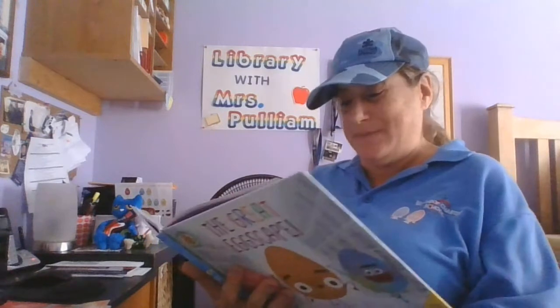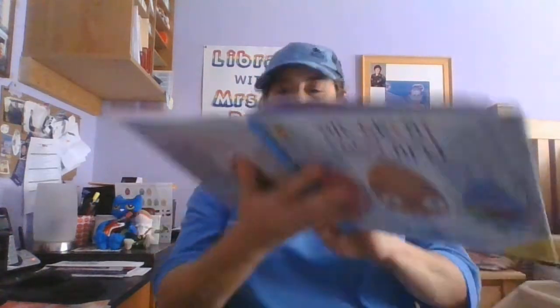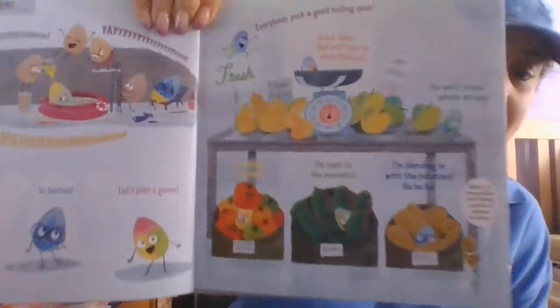Everybody pick a good hiding spot. Great idea. Shell will have to come find us. He won't know where we are. I'm behind a tomato. I'm next to the avocados. I'm blending in with the potatoes. What's so funny about that? Being a potato is serious business. You know who said that? A potato.